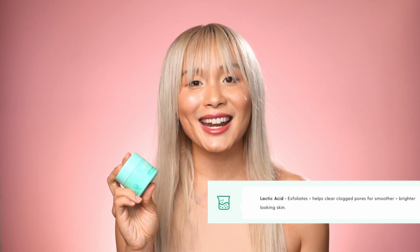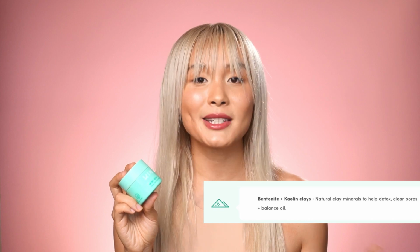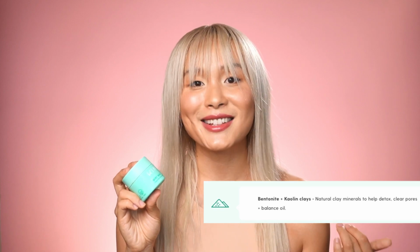So last but not least, we've got the Kinship Mint Mud Deep Pore Detox Mask. Okay, so let's talk about the good news first. The good news is that it really helped to reduce the size of my pores. And it does that because it has lactic acid in it, which helps to exfoliate and clear out those clogged pores. And it also has jojoba beads for gentle physical exfoliation. And it has 2 types of clay, which also help to clear out those pores and balance out your oil.